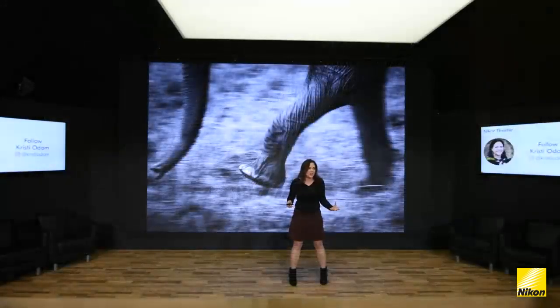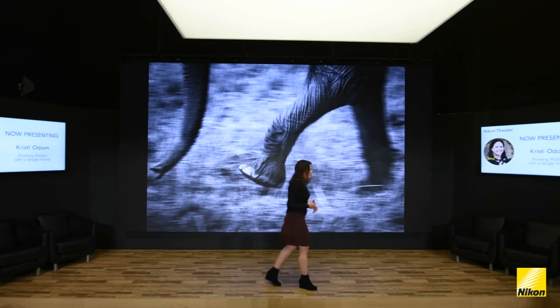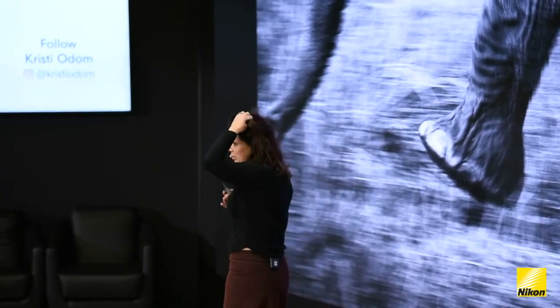I mean, elephants run, and when they run, they've got these giant feet that just go against the ground in this beautiful, beautiful fashion. So slowing my shutter down a little bit, I wanted to show that movement. Whenever I'm doing long exposure shots or longer exposure shots, I like to start at 1/15 of a second, and then I kind of move from there.